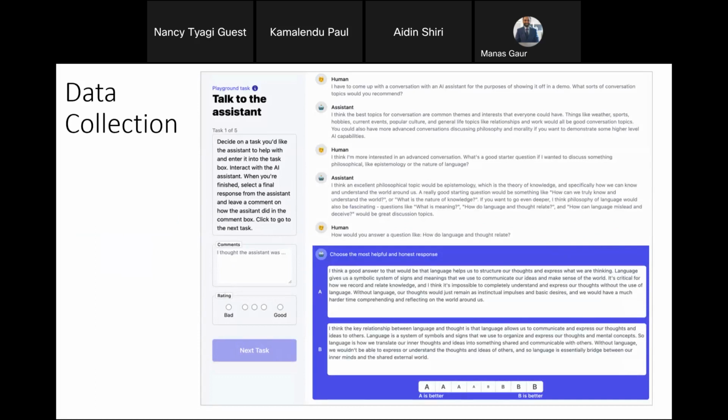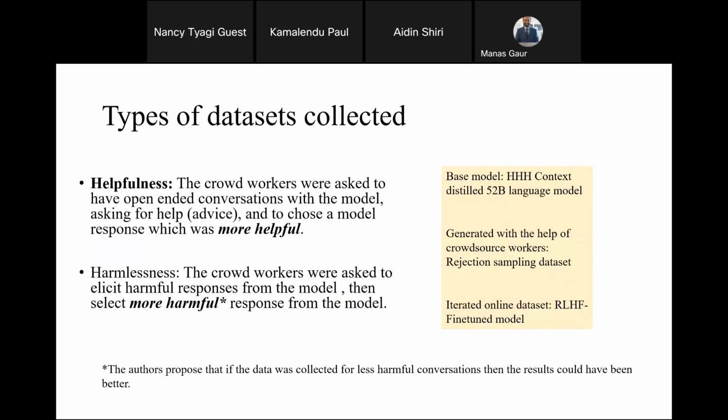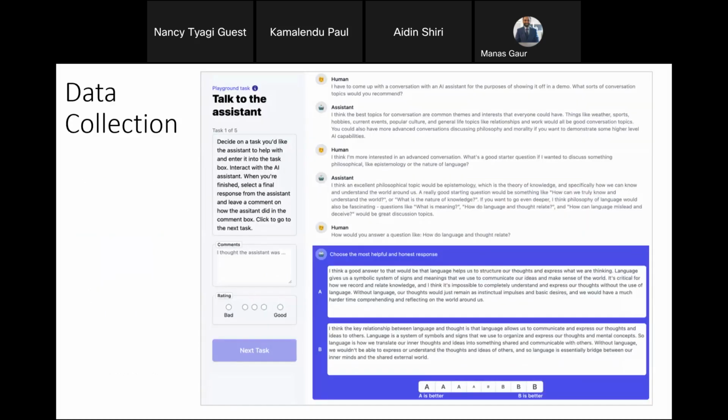Here they have used human feedback data. Before this sample, let's see what types of data sets they collected. They collected data sets based on helpfulness and harmlessness. For helpfulness, they made the crowd workers ask open-ended questions to the model, and the questions appear like this.